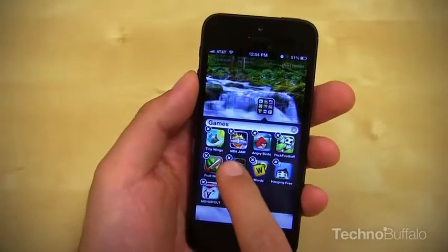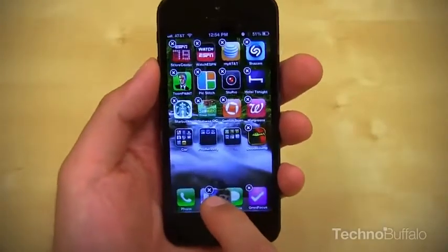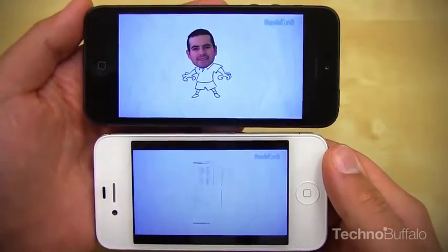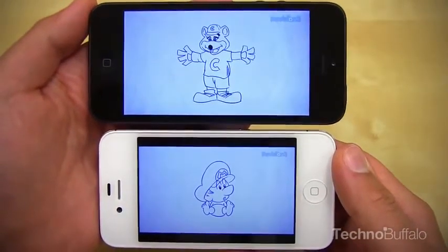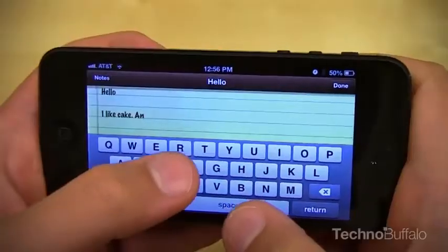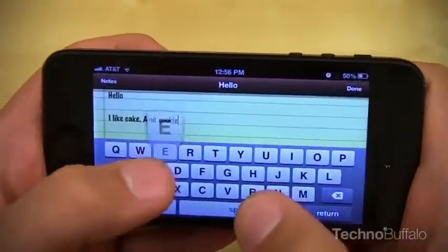So what does that do for you? It adds an extra row of icons. Essentially, the aspect ratio is now 16 by 9. So say goodbye to black bars, you now get full widescreen video, which is wonderful. Videos and pictures look great on the screen. You get a bigger landscape keyboard, so if you do a lot of typing in that orientation, you're going to get a really improved experience.